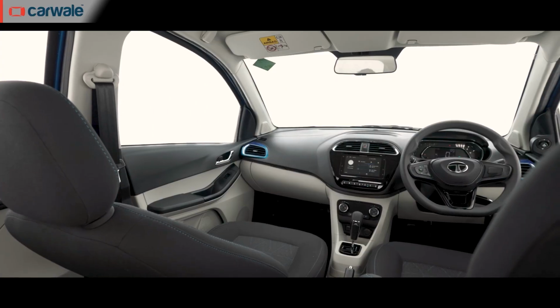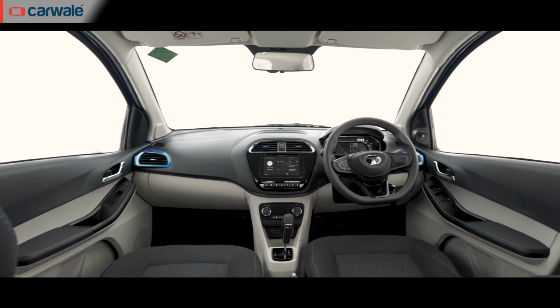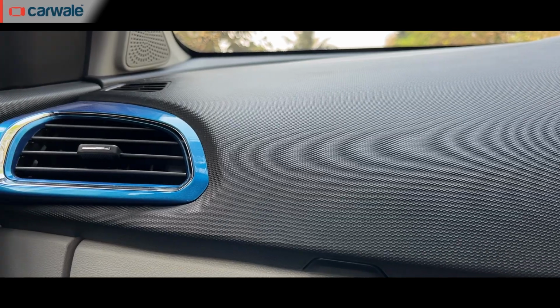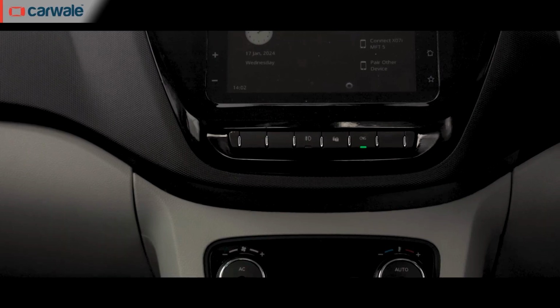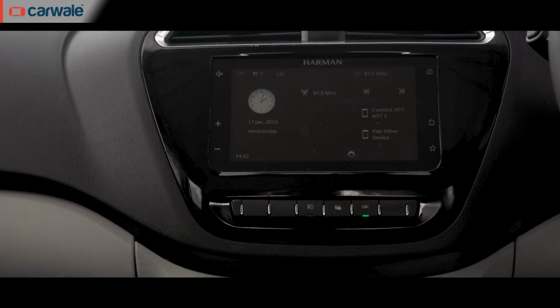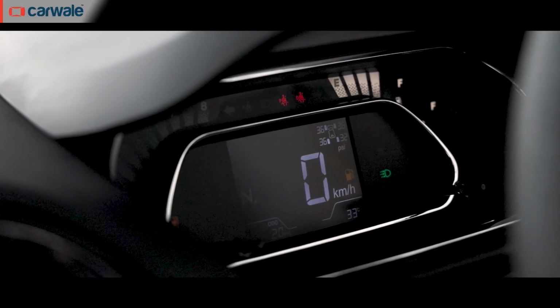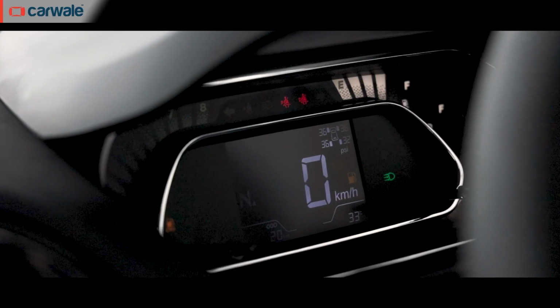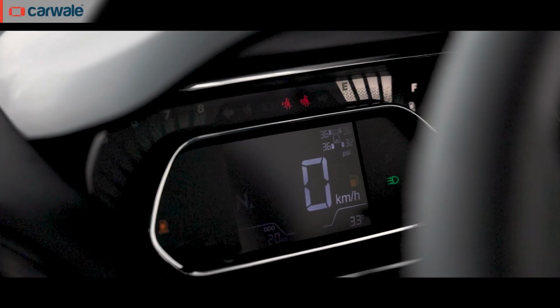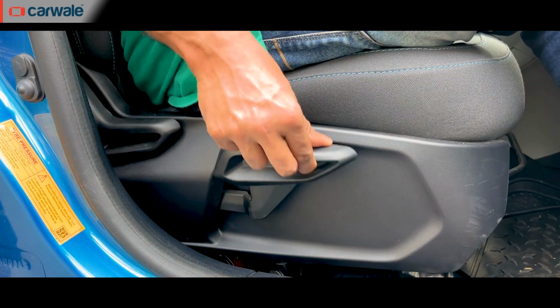We're in the cabin of the Tata Tiago CNG AMT. More specifically, this is a top of the line Tata Tiago with all the bells and whistles that Tata has for this car, the likes of which include body colored embellishments for the AC vents, a 7-inch display for the touchscreen infotainment system. You don't get climate control, but you do get a temperature reading in the infotainment system. The instrument cluster, of course, is fully digital and has a little CNG reading as well as a CNG gauge. The other features include steering mounted audio controls as well as height adjustment for the driver's seat.